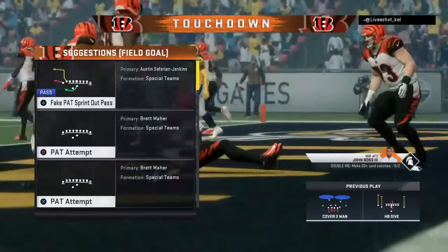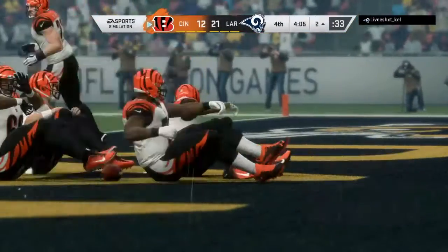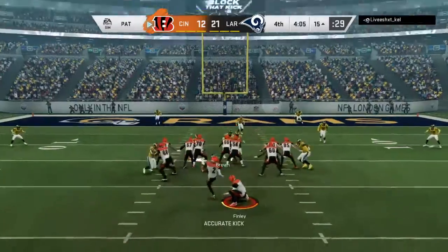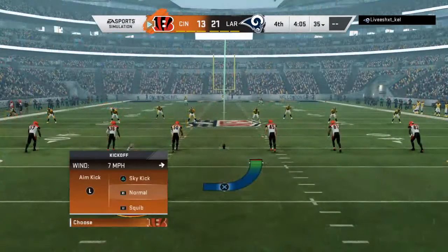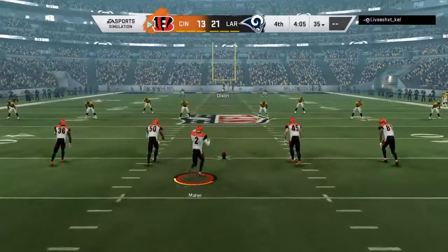Touchdown, Bengals. Joe Mixon, his 2nd touchdown of the afternoon, as they're now just an extra point away from getting back within 1 score. This time, the extra point up and good, as this gets them back within a touchdown and a two-point conversion. Following the touchdown, here's Marr to kick it away.